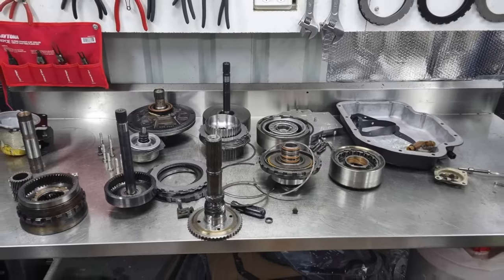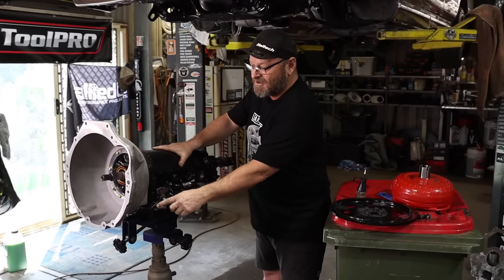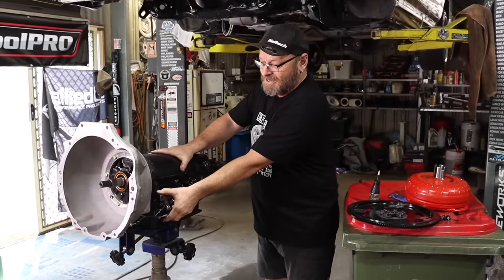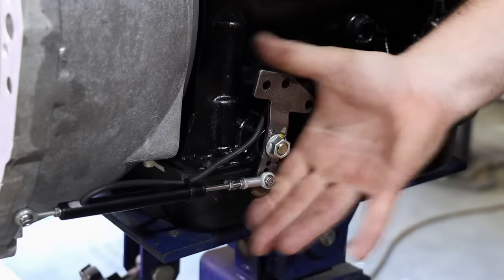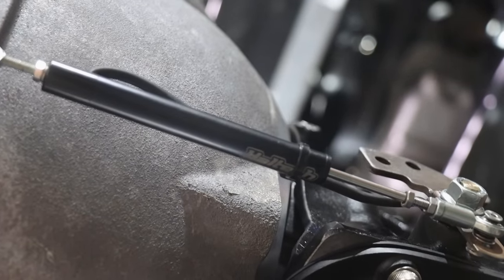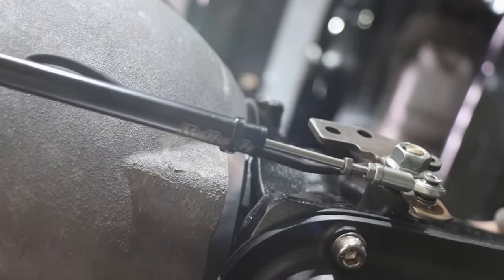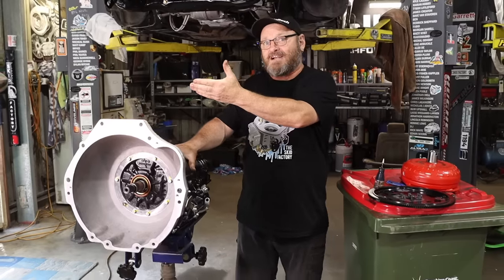We've put a few sensors on it. We've got the Haltech linear position sensor here. That's going to basically indicate your shift position. That's very handy for a few reasons. It goes straight into the ECU, which gives it the position of the transmission. Then it can display that on your Haltech dash.